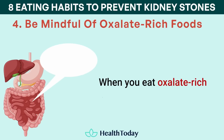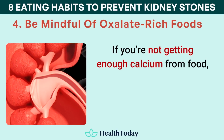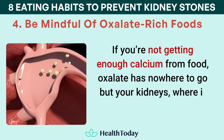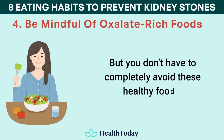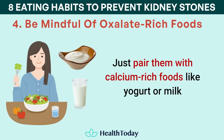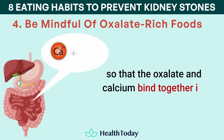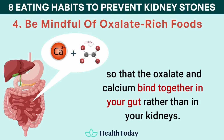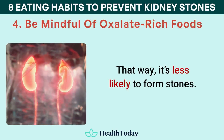When you eat oxalate-rich foods, oxalate binds with calcium in your intestines. If you're not getting enough calcium from food, oxalate has nowhere to go but your kidneys, where it can form stones. But you don't have to completely avoid these healthy foods. Just pair them with calcium-rich foods like yogurt or milk so that the oxalate and calcium bind together in your gut rather than in your kidneys. That way, it's less likely to form stones.